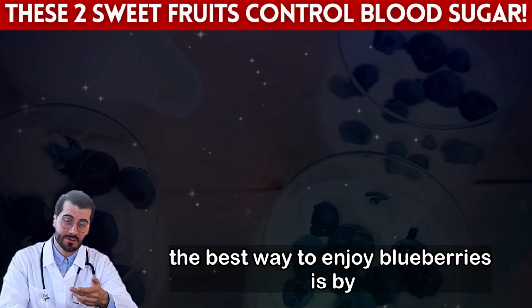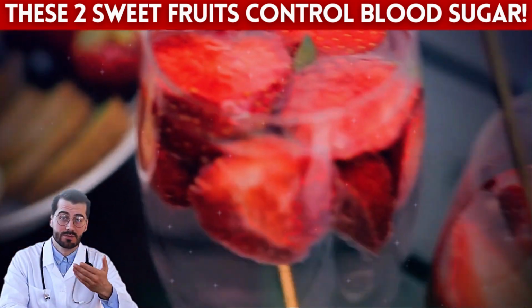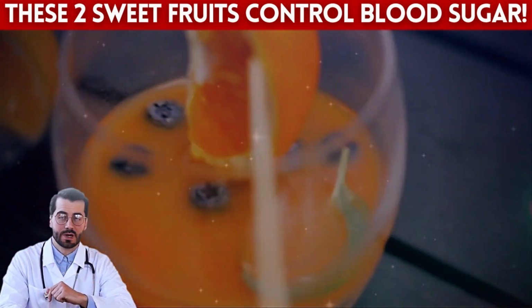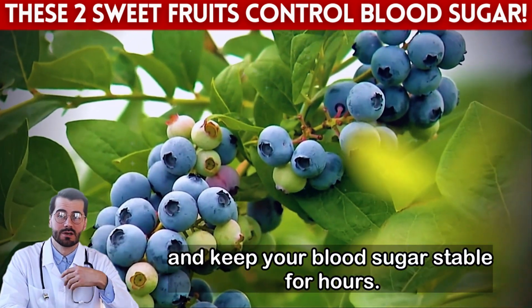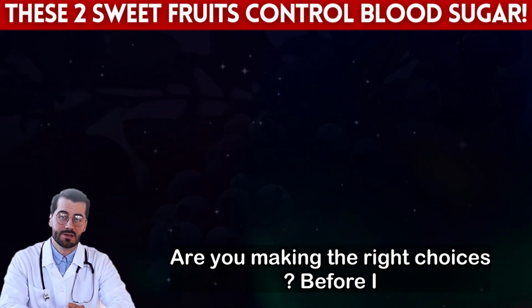Instead, the best way to enjoy blueberries is by pairing them with proteins or healthy fats. Adding them to Greek yogurt, blending them with unsweetened almond milk, or tossing them into a salad with nuts and seeds can slow digestion and keep your blood sugar stable for hours. Just one small adjustment can maximize their power. Are you making the right choices?